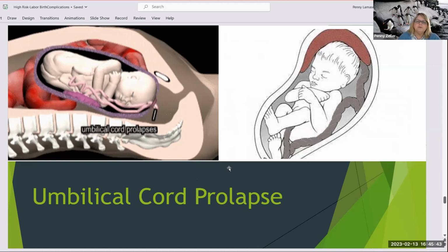So what would you see on the monitor? Is it variability? Variable contractions or variable decelerations. Variable decelerations. The sharp V's that are occurring, that's a sign of umbilical cord compression or prolapse.